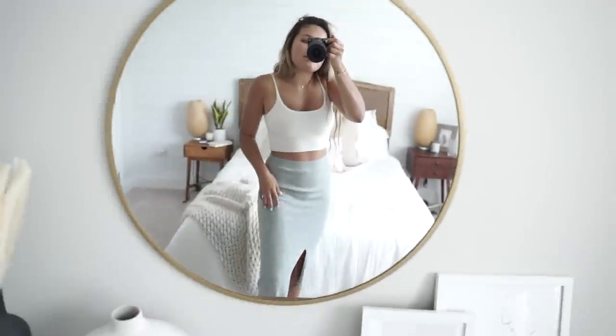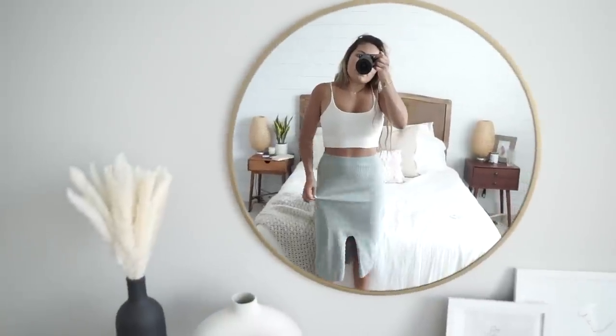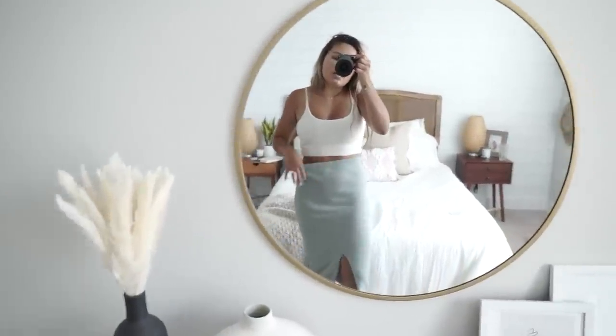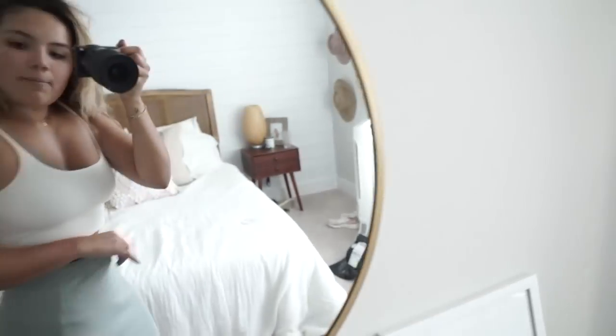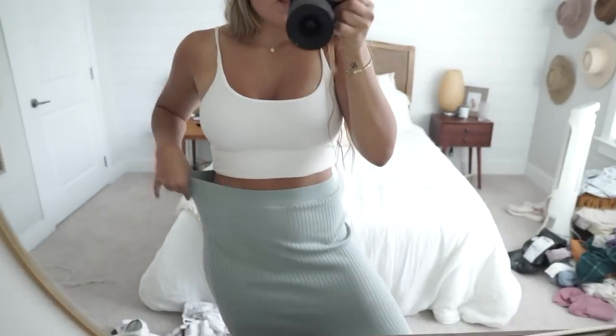I'll show you my outfit. I'm wearing this crop top from Princess Polly. They've got the best, so if you need one, go look. And then I'm wearing this midi skirt from Free People, and it's just got a slit in the front and it's really cute. I have it in a tan color too. I'm wearing a medium. I probably should have gotten a small because it's very large, but it's okay.